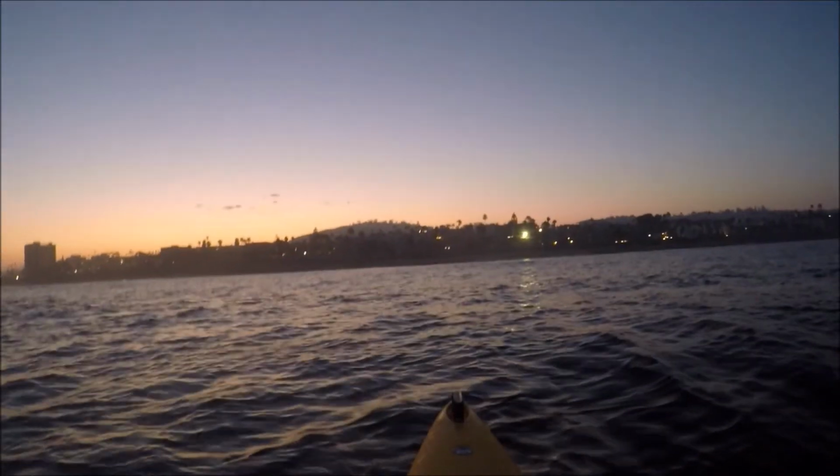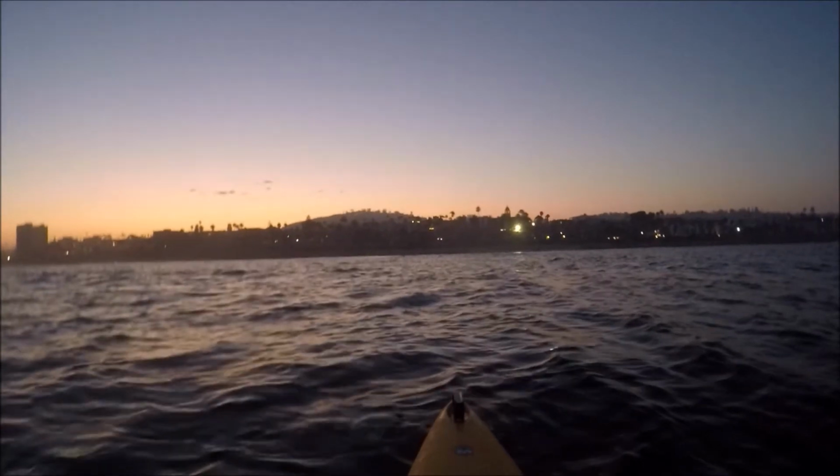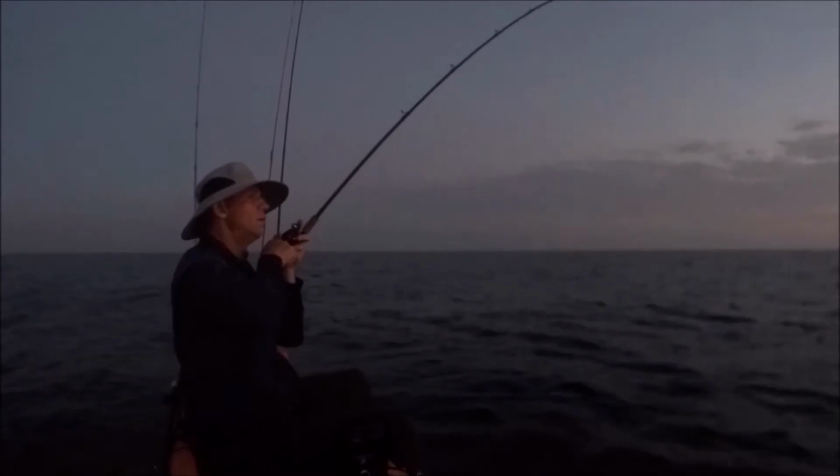I'm going to stay as close to the surf line as I can and work the sand, throwing big weedless swim baits up at the shore. See if I can get anything between here and Wind and Sea. Let's do it.